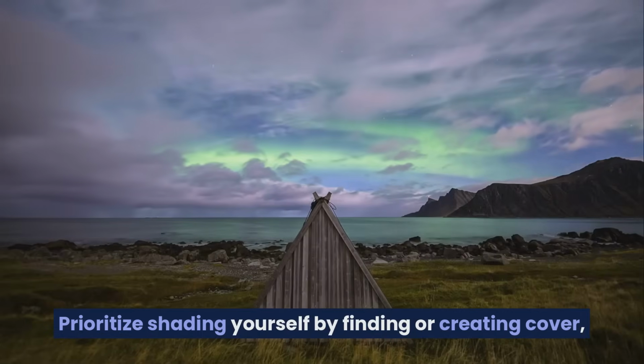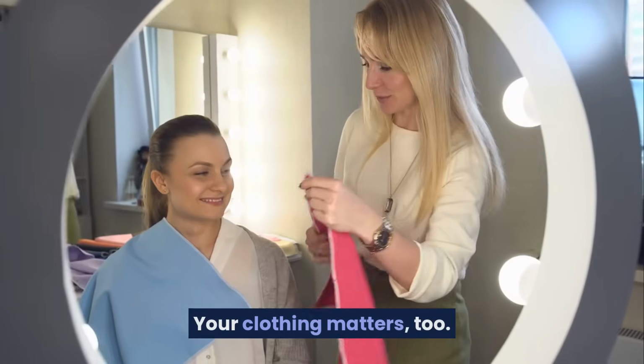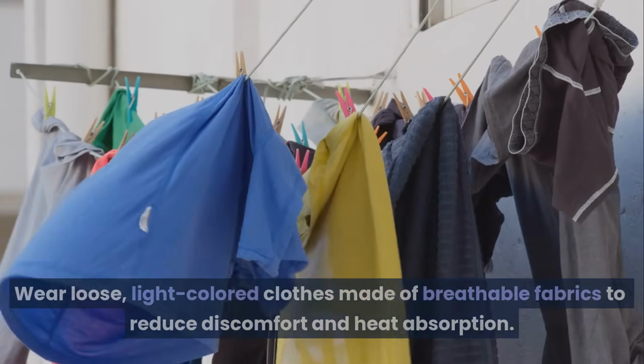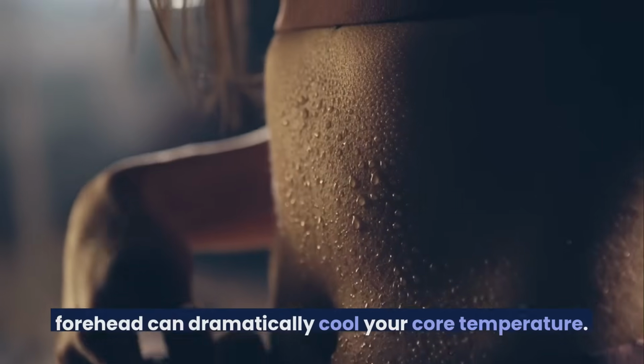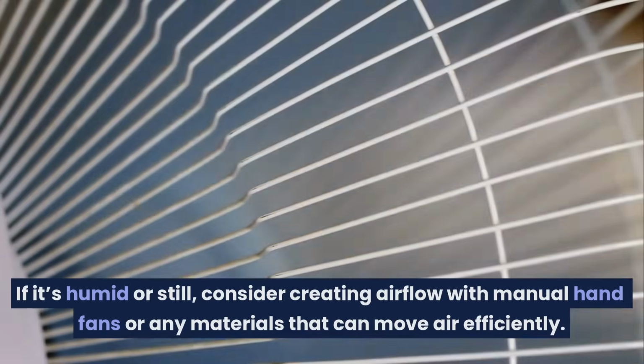Prioritize shading yourself by finding or creating cover, such as sitting under trees during daylight hours, or setting up tarps to block direct sunlight. Your clothing matters too. Wear loose, light-colored clothes made of breathable fabrics to reduce discomfort and heat absorption. Additionally, utilize wet cloths. Placing them on your neck, wrists, or forehead can dramatically cool your core temperature. If it's humid or still, consider creating airflow with manual hand fans or any materials that can move air efficiently.